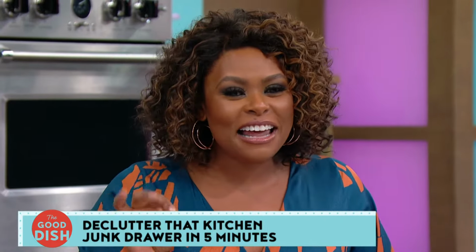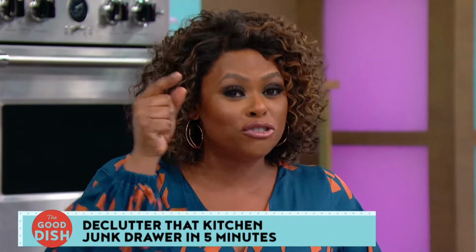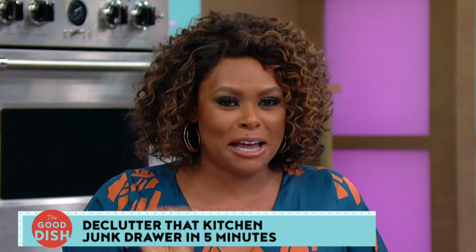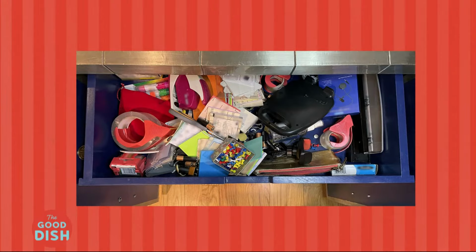Life can get a little messy, and so can your kitchen junk drawers. All right, I know that's a little deep for y'all, but unlike your life, we can declutter your drawer in 5 minutes flat. Organization expert Pia Thompson has taken junk drawers from this to this.